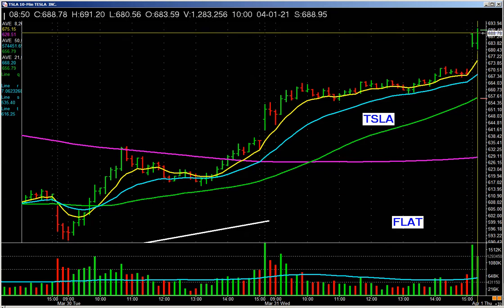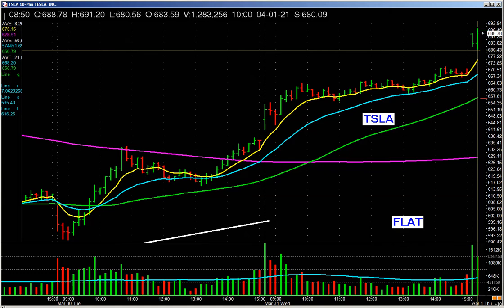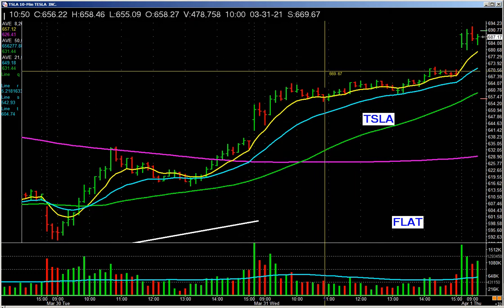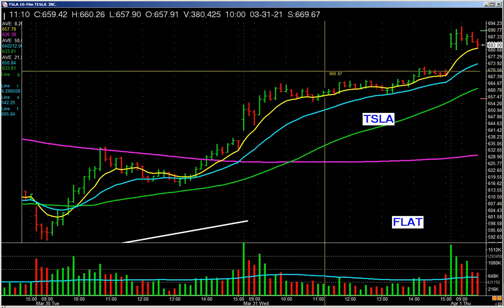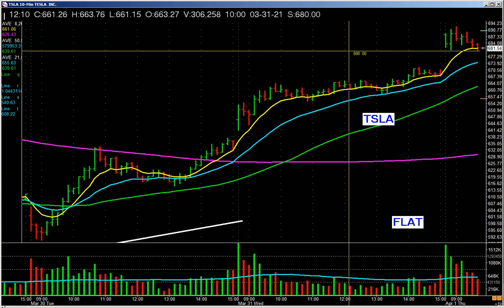See that? That can be a trigger to buy. If it takes out the lows of this bar, that would be a trigger to sell. That's simple. You're okay, you're okay, you're okay, you're still okay, you're getting close. You may have actually triggered on that bar.